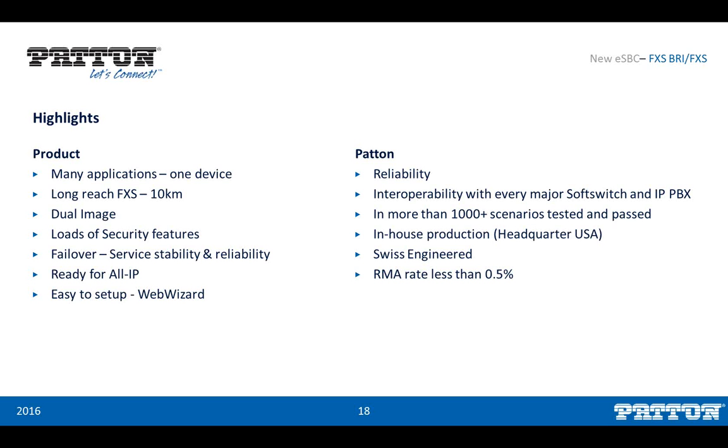Now I think we're coming to an end of this presentation, but again, I would like to highlight the main things on the product we have. So there are many applications. I just showed you a couple of those. There are many, many more, and all of these can be done with just one device. Long reach FXS, that's unique. Dual image as well. There are loads of security features coming with any new Patton product.